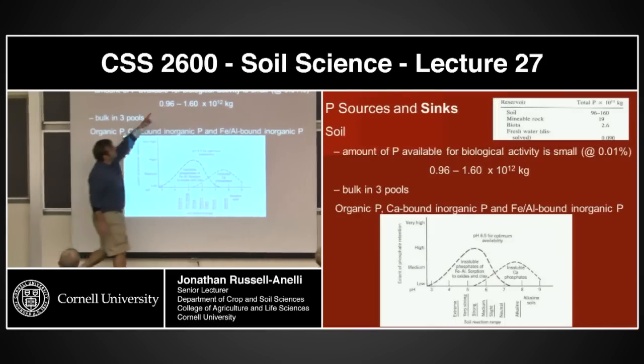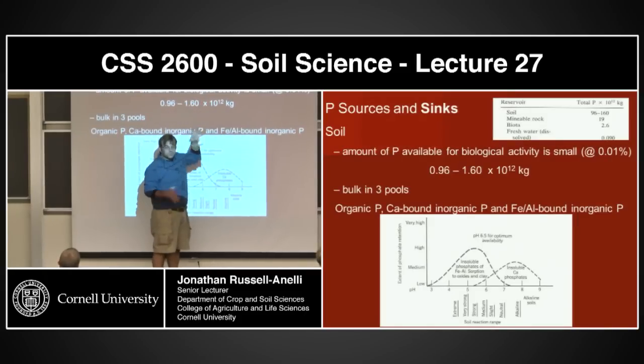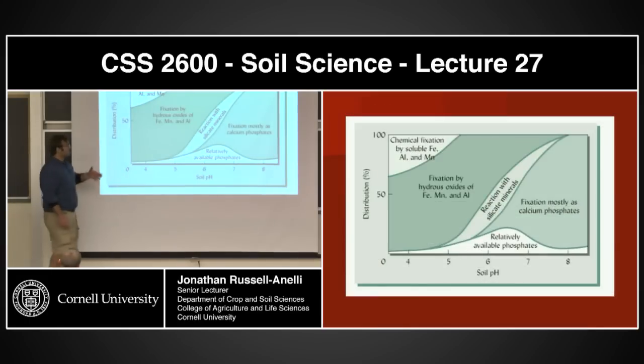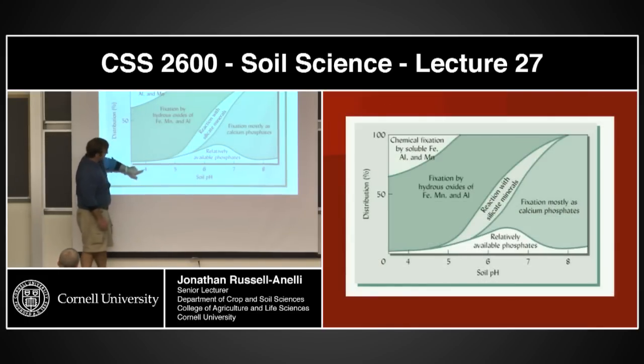So going back to this slide, there's a good chunk of phosphorus in the soil. But just because it's in the soil doesn't necessarily mean it's available for the plants. And that's where we see this slide. Of that 100%, if you're down at a pH of 4, a very, very small portion of that is available. Most of it is bound and unavailable.